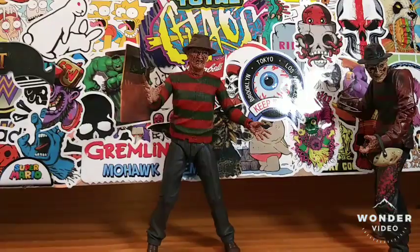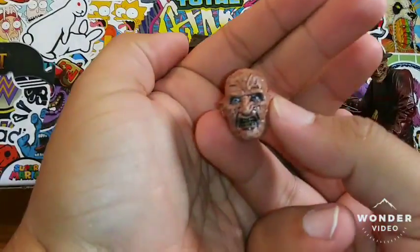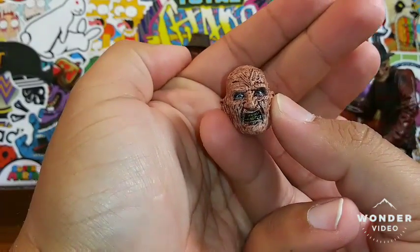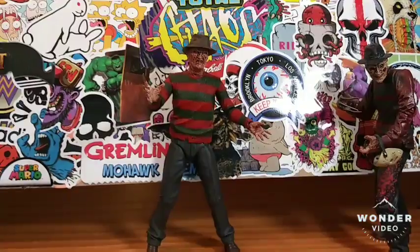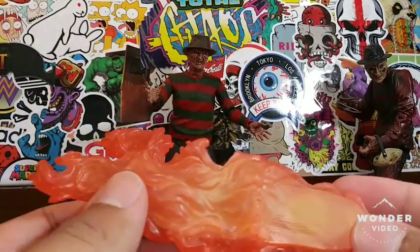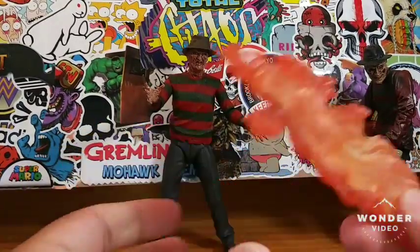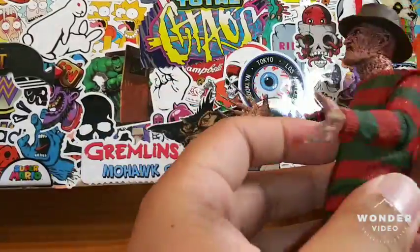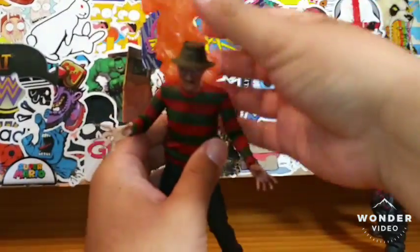And then he comes with another freak-out head. It's not too shabby. And then he has this fire flame effect, which I don't really know where this goes to. It's a magnet. Okay, yeah, you can magnet it to his back. I didn't even notice that.